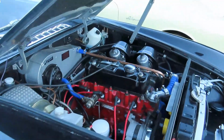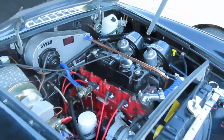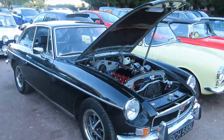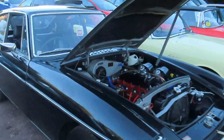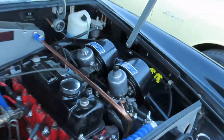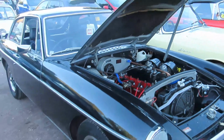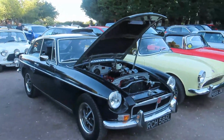We have the 1.8 litre BMC B-Series 4-cylinder engine, matched up to twin SU carburettors under the open bonnet there. Nice original Smiths heater as well. And the nice original Cooper's air intakes for the SU carburettors on that one. That looks a really nice sorted car. That's a very smart MGB GT.